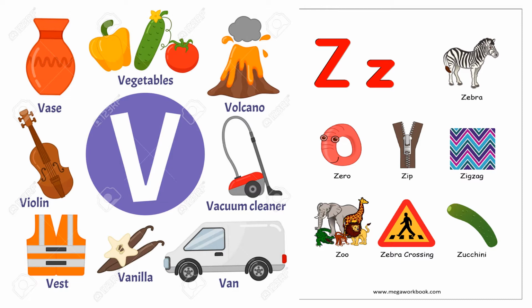Our today's lesson is about two more letters. Bugünkü dersimiz iki daha iki harf hakkındadır. Letter V and letter Z. V sounds as V. V sesini verir, V harfi.